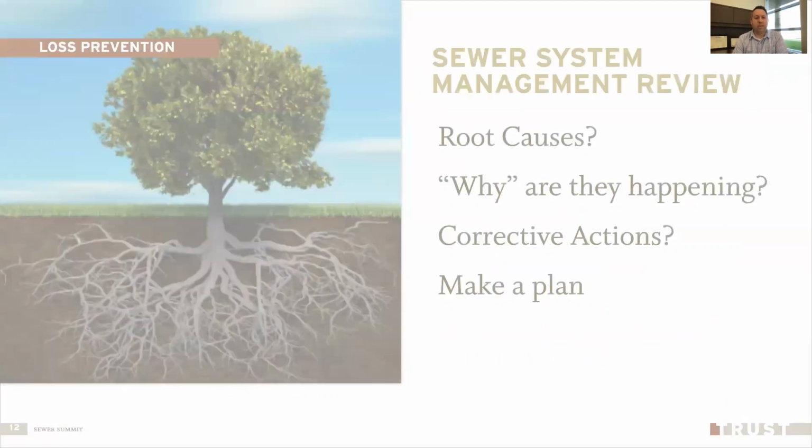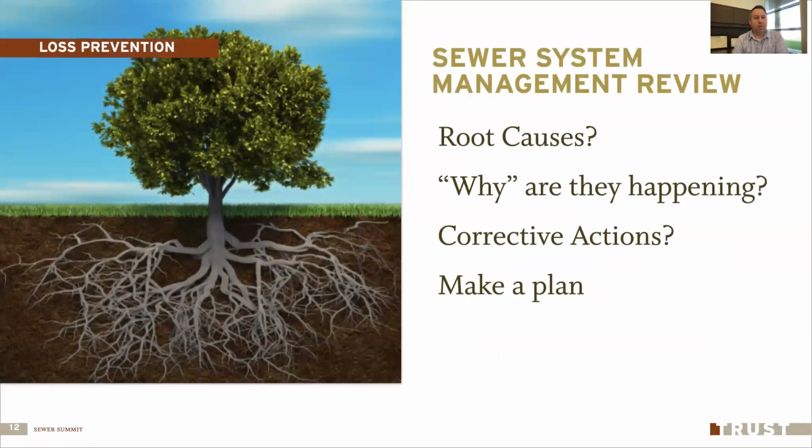So with any type of issue, we want to find what the root cause is. Any type of accident or backup or issue, we want to find out why it's really happening. And that's what the real root cause is. What really caused that to happen? And then what are the corrective actions that we can take to prevent these backups? And then we can make a plan of how to manage our system better to make sure we're doing the things we need to manage it and avoid those backups and those incidents. So we're going to talk about that today, things that we've learned.